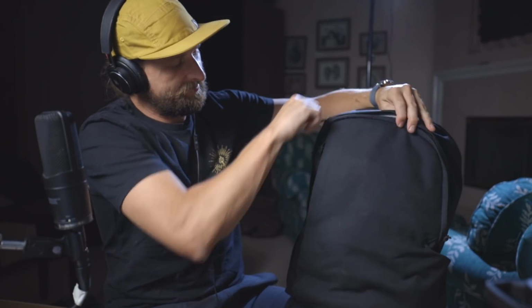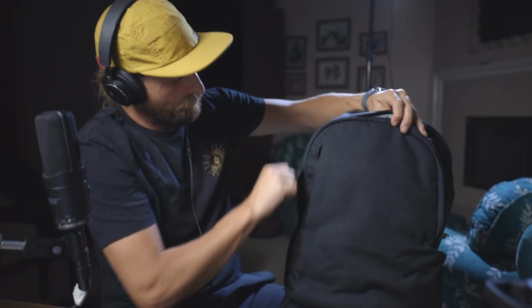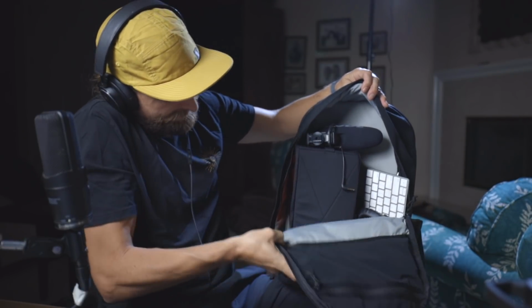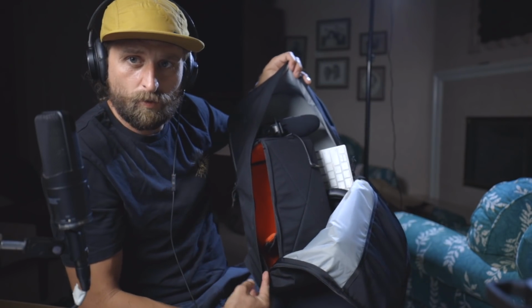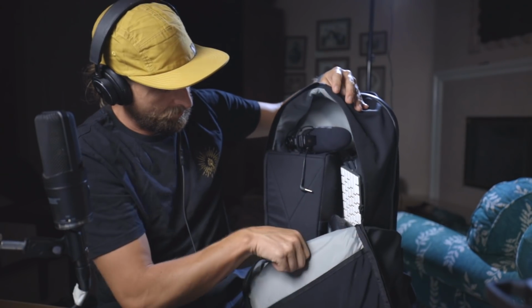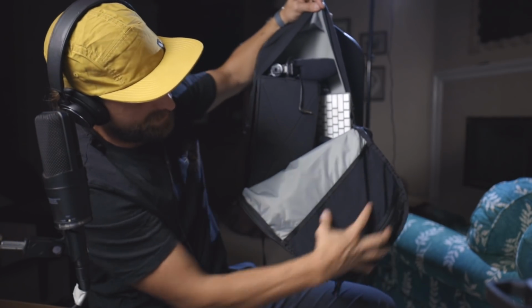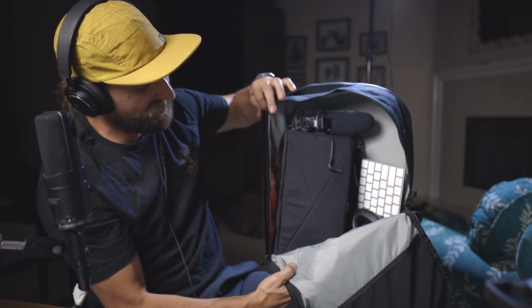All right, we've got a zipper that goes all the way around. Again, these are YKKs, nice little zip pulls. And then you open it up. It opens farther on one side than the other, okay? Because that's where our water bottle pocket is. You've got a big old meshy pocket up front. And here's how mine is set up.